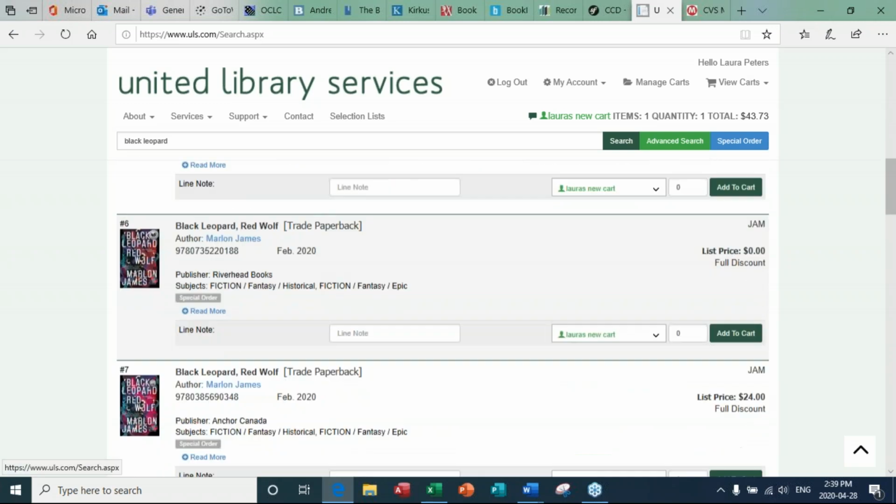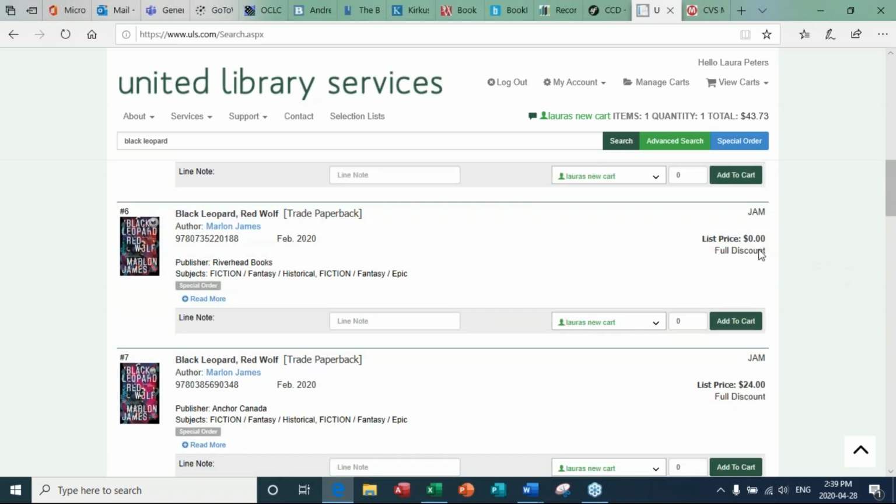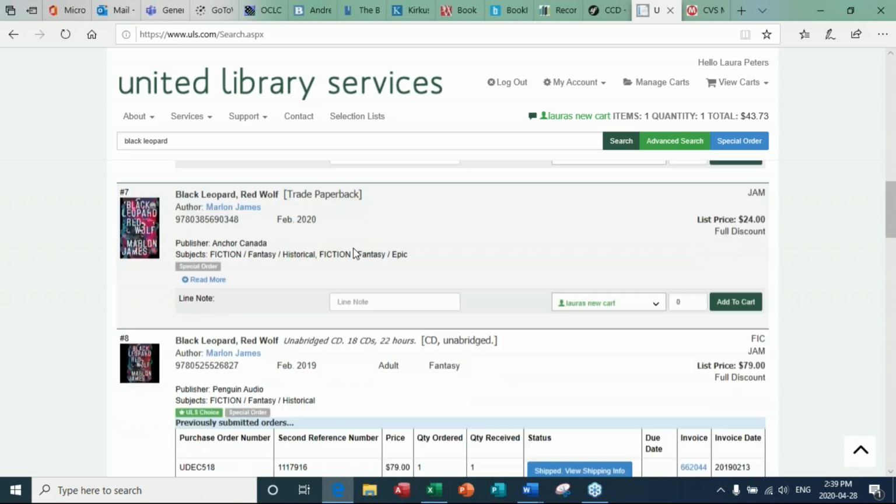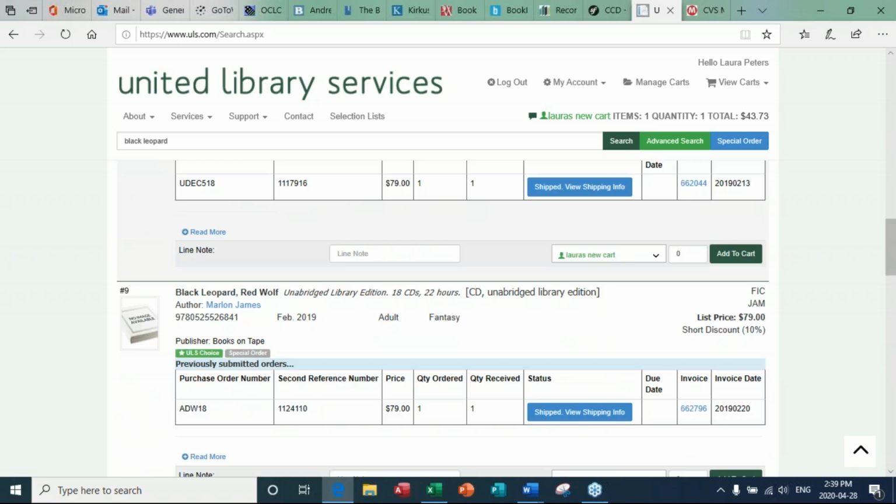There are other options, and you can see that, again, there's a trade paperback that's supposed to be coming out in Feb 2020, or was supposed to come out, but it's at $0.00. And no one had ordered it, so I can't tell that it was ordered and canceled, but that really tells me that that is no longer available, even though it is displayed on their site. But there is another option for another trade paperback, so it's just something to watch for.